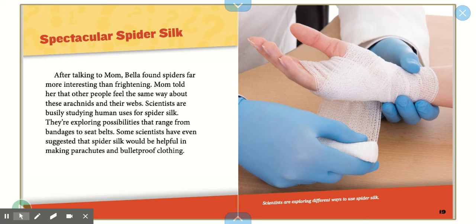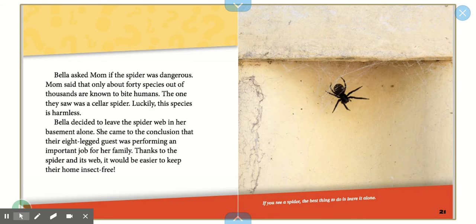Spectacular spider silk. After talking to Mom, Bella found spiders far more interesting than frightening. Mom told her that other people feel the same way about these arachnids and their webs. Scientists are busily studying human uses for spider silk. They're exploring possibilities that range from bandages to seatbelts. Some scientists have even suggested that spider silk would be helpful in making parachutes and bulletproof clothing. Scientists are exploring different ways to use spider silk.